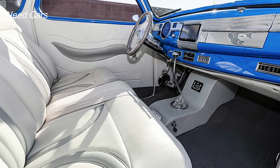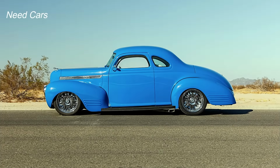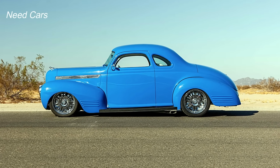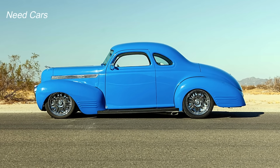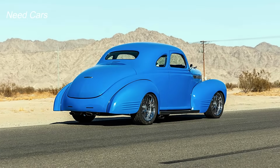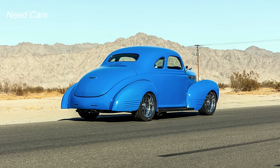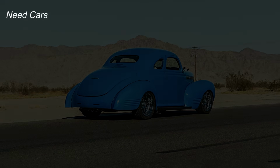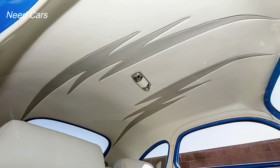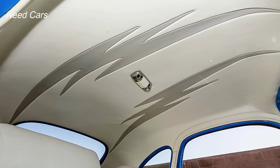The blue 1939 Dodge Business Coupe is a striking example of a classic car transformed into a modern street rod. Gone are the bulky fenders, and in their place are modern low-profile wheels, making this coupe look slammed to the ground and ready to cruise. The design of this coupe is a blend of old and new, with the exterior retaining its classic lines, while the interior showcases a more contemporary touch.